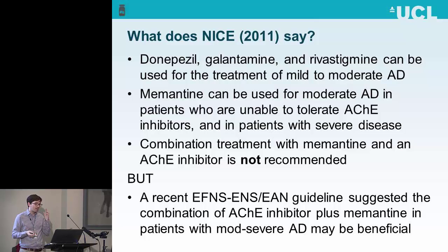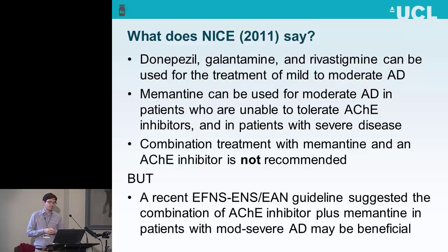What they recommend is that donepezil, galantamine and rivastigmine should be used in mild to moderate Alzheimer's disease. Memantine should be reserved for those people who haven't tolerated one of those cholinesterase inhibitors, and should be used in people with moderate or severe disease. The reason being that there wasn't enough evidence to suggest that Memantine is beneficial in mild Alzheimer's.